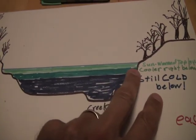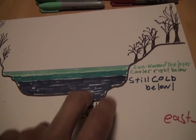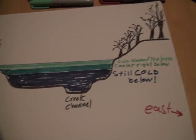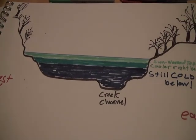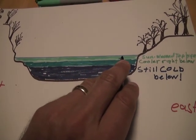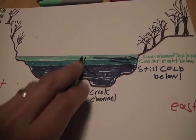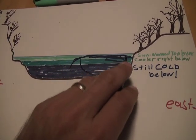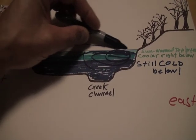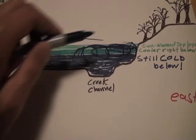This is a very early spring pattern on a reservoir. So without any wind, you have the sun-warmed top layer. Mind you, no wind. A little bit cooler below. It's still cold beneath that. And when the wind really kicks in, this whole continuum gets stirred up. You have some agitation across the surface, and it pushes the water along, and a bunch of water piles up there, and the deeper, colder water comes to the surface and cools off this sun-warmed layer. So anything that has wind coming in and eventually working on it, the cooler water from the bottom is going to come up, and that water is going to stay cold.